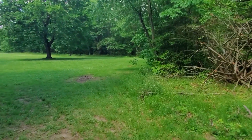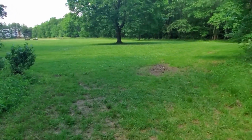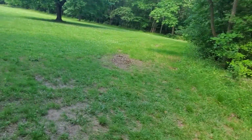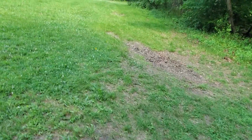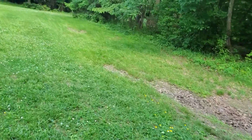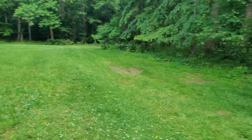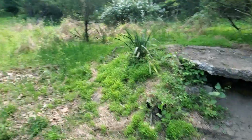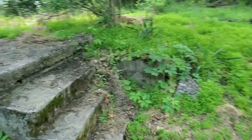Wow, it's just like wide open here. People down there. See if a trail keeps going that way. I think there might be one. But I'll turn this back on once I find it. So I did find the trail, come walking down, and I find these old steps.